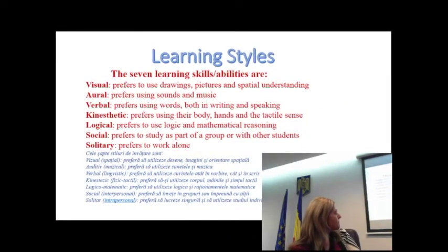The 7 learning abilities are: visual, prefers to use drawings, pictures and space understanding; oral, prefers the use of sounds and music; verbal, prefers the use of words, both in writing and in speech; kinesthetic, prefers the use of body, hands and touch; logic, prefers to use logical and mathematical reasoning; social, they prefer to study as part of a group or with other students; solitary, prefers to work alone.